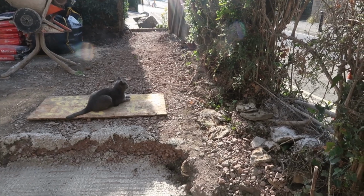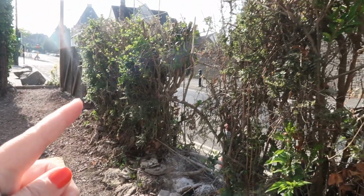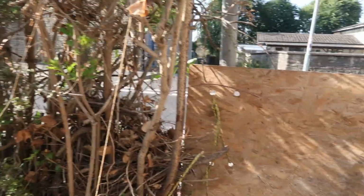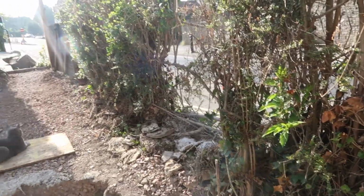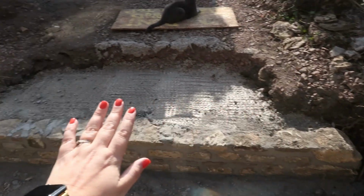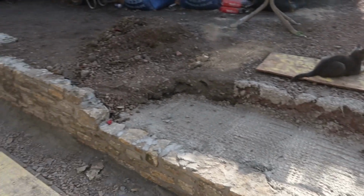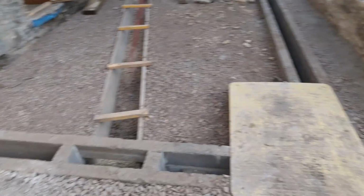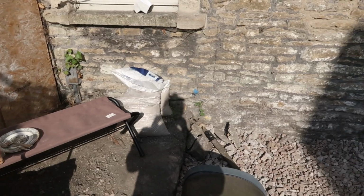People speeding by. Yes, we live by a very busy road, and eventually we'll get rid of all of this hedge. That's just temporary, and that will be a lovely fence. So this part will be ramped, and then this part will be a step, so you can choose which one you go down. But yeah, all the foundations are in. We have friends coming over, so having some alfresco dining, darlings.